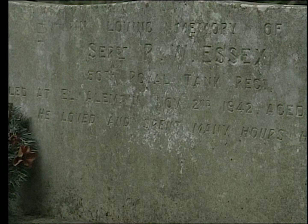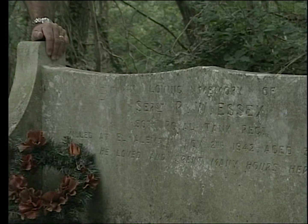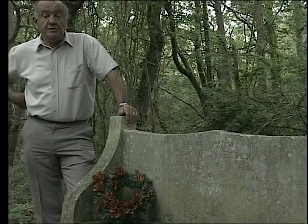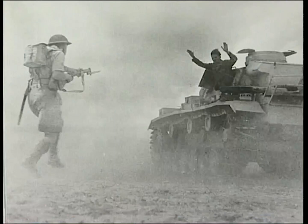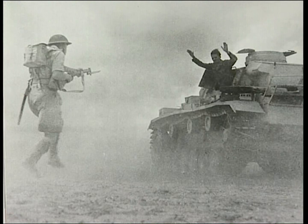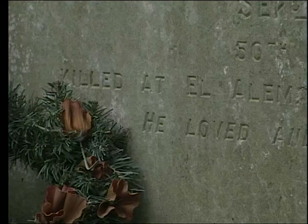We're now out at Hurst Common, an enchanted woodland glade between the villages of Crossways and Affpuddle. And this seat here commemorates Sergeant Ronald Essex, a married man from Dorchester who was killed in the Second Battle of El Alamein on the 2nd of November 1942. The battle of which Winston Churchill says, "This is not the beginning of the end, but it's certainly the end of the beginning." Sergeant Essex has no known grave, and he's amongst nearly 12,000 names listed on the Unknown Warriors Memorial at the Battlefield Cemetery of Alamein.